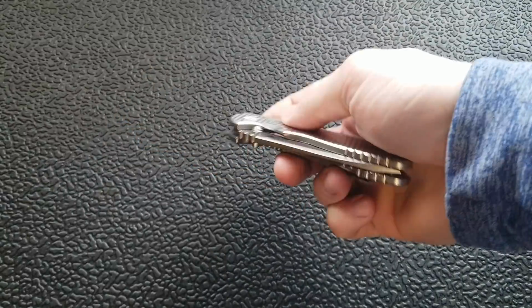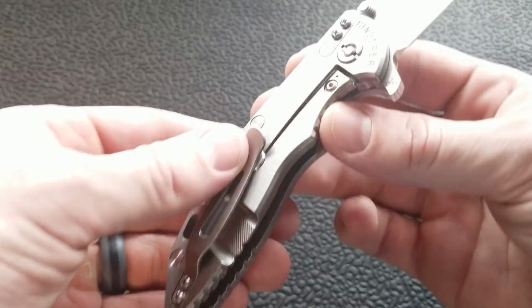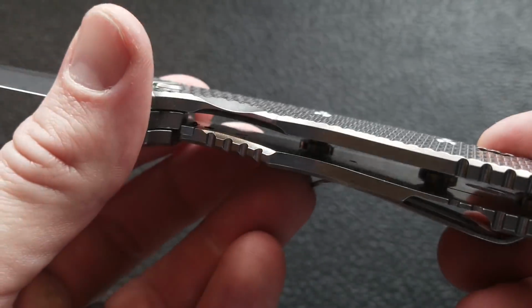Number 9. I'm kind of cheating here, and you guys probably know this knife is coming, but I'll explain why I'm cheating. This is the Hinderer XM18 3.5 inch DLT trading exclusive no choil Spanto in M390 generation 6. Did I say that? And it has the full titanium textured front scale.